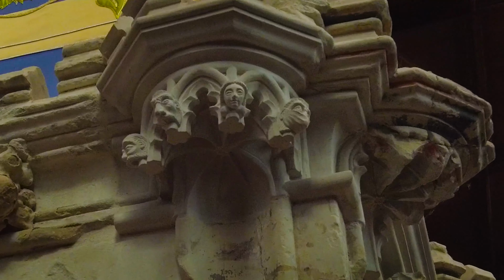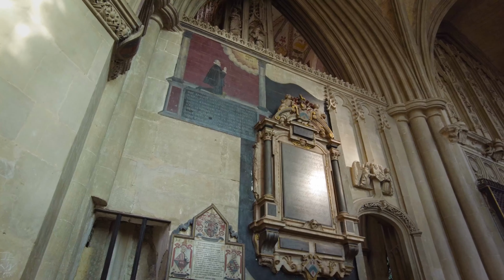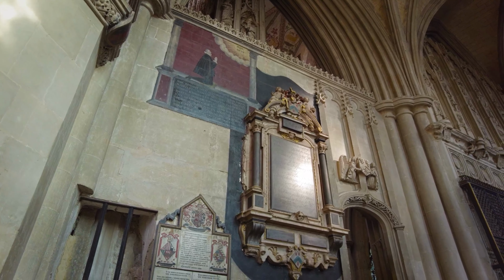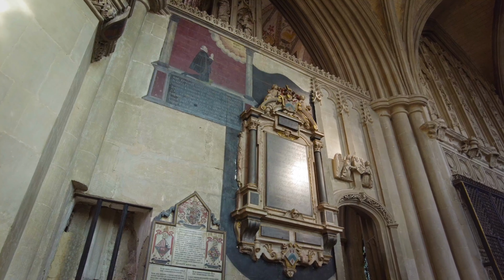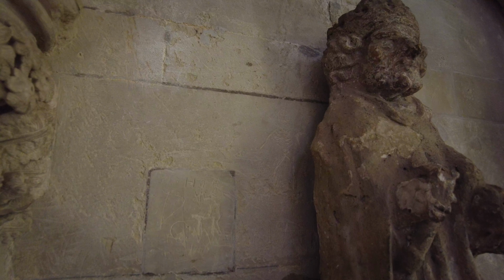Check out the figure on the right. What does he have on his face? I could claim I discovered this and the skeleton graffiti carved in the walls, but alas, it was a wonderful cathedral guide that pointed it out.